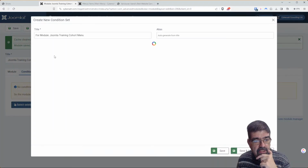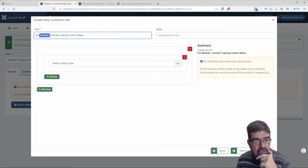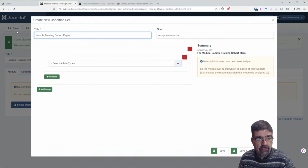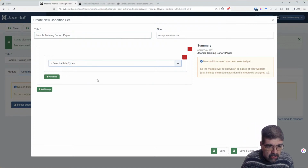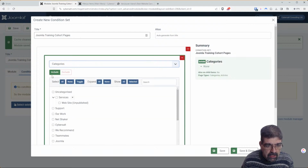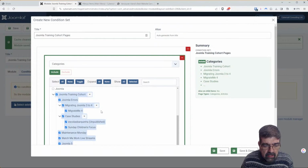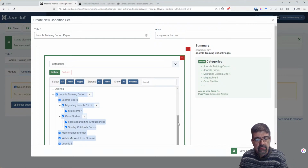Create a new condition set, and I'm going to call this Joomla training cohort pages. All right, that's where this condition will go. And I want it to show up only, okay, include things that are in the Joomla training cohort. So I select that, and then I select all sub items. Select all sub items. All right, great. Save.